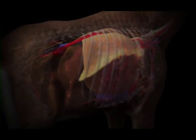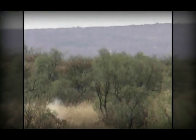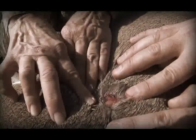Kills are sure and sudden. Place your bullet properly, and the animal will drop in its tracks. The tremendous damage inflicted by the Triple Shock's deadly design may not be apparent until you dress the animal. Once you see the results, you'll know you're using the best high-performance hunting bullet available today.